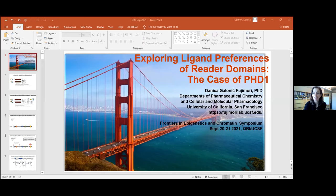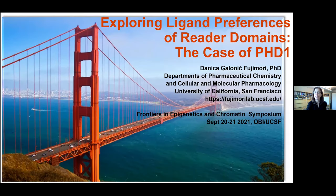What I'd like to tell you about today is a bit of the recent work from our lab on understanding one of the chromatin reader domains that we have a keen interest in. My lab is interested in post-translational and post-transcriptional regulation of macromolecular function.